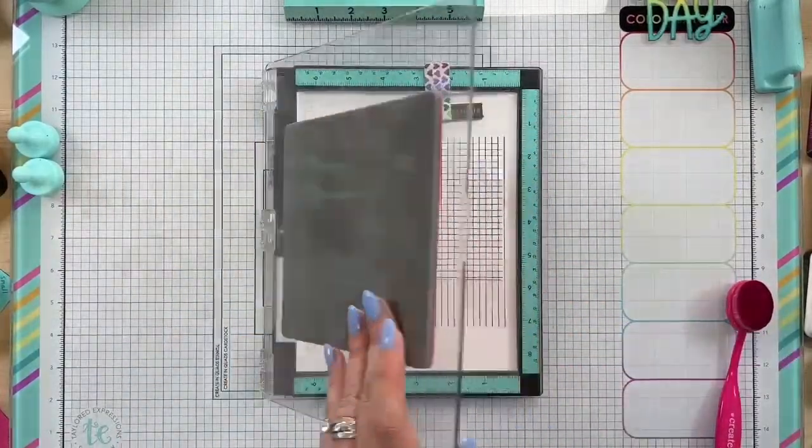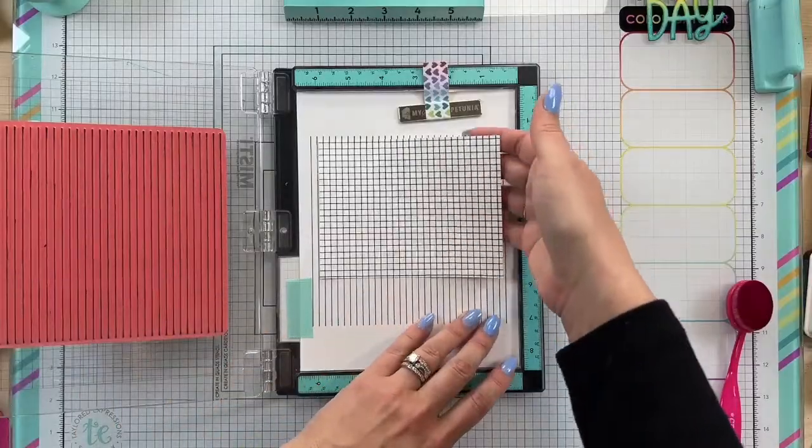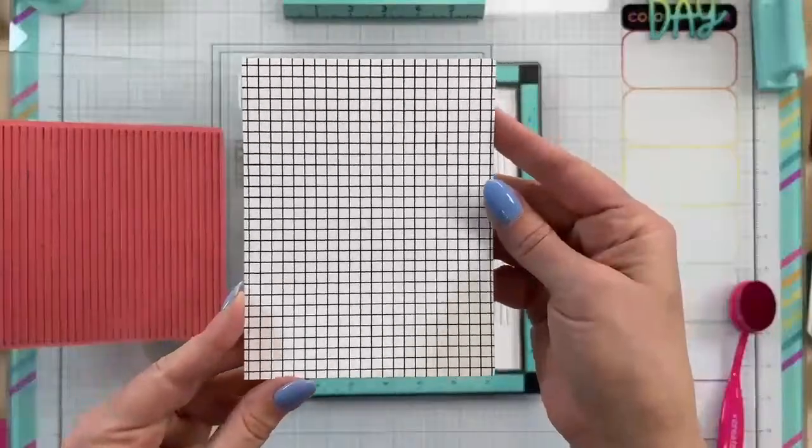Now just by turning our paper, look at that. We're gonna get this fun checkerboard design. I love that.